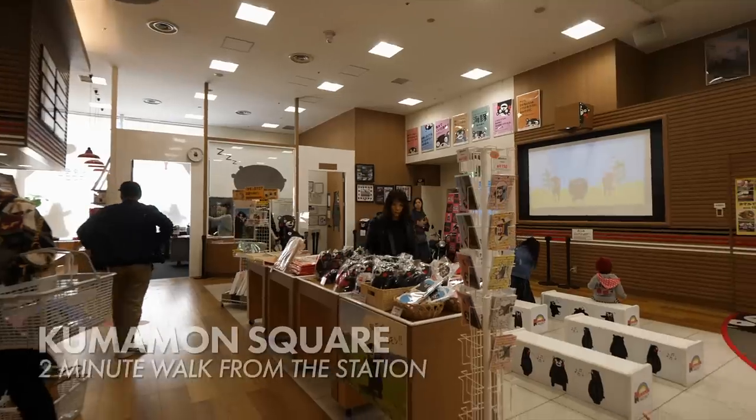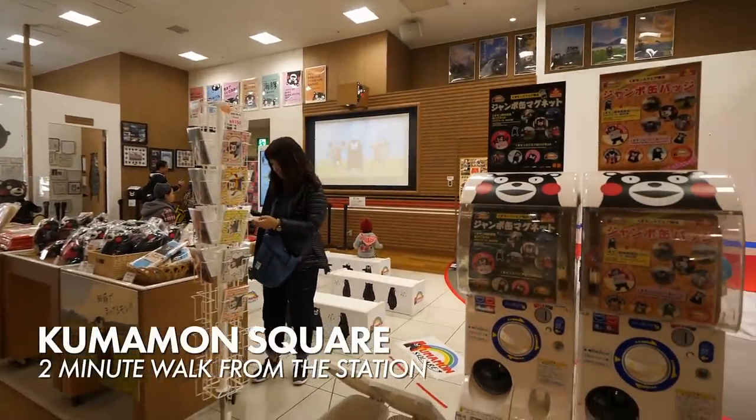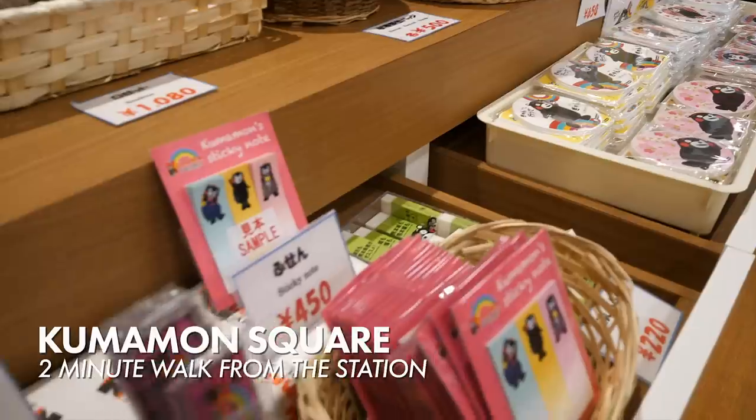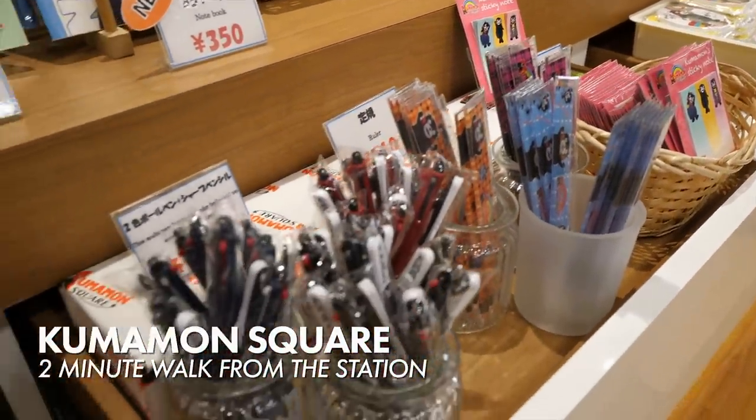Hey guys, we are back from the Kumamoto Castle area, and right now, where are we? We are in Kumamon Square, which is located really close to Kumamoto Station. Basically, it's a really fun place where you can come to buy souvenirs and take cool photos with Kumamon. You can look at a whole bunch of Kumamon-related products: stickers, stamps, teddy bears, anything Kumamoto-related, they probably have it here.